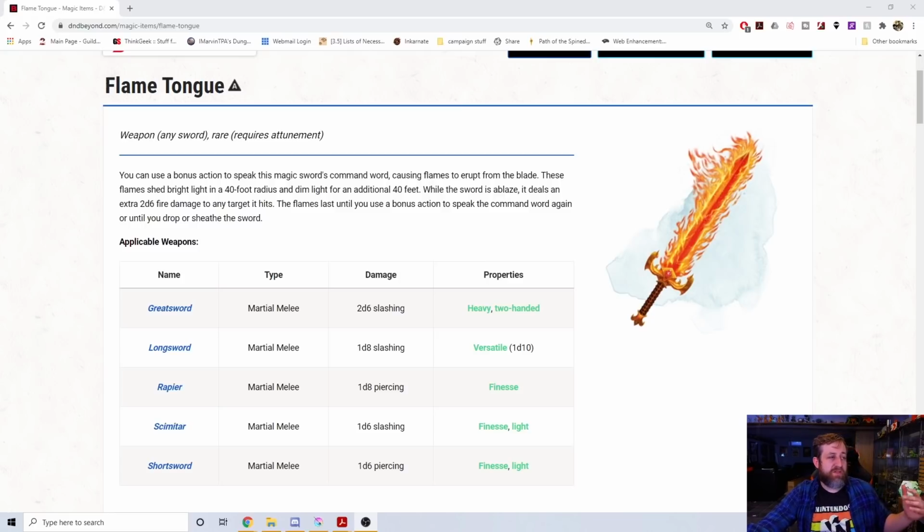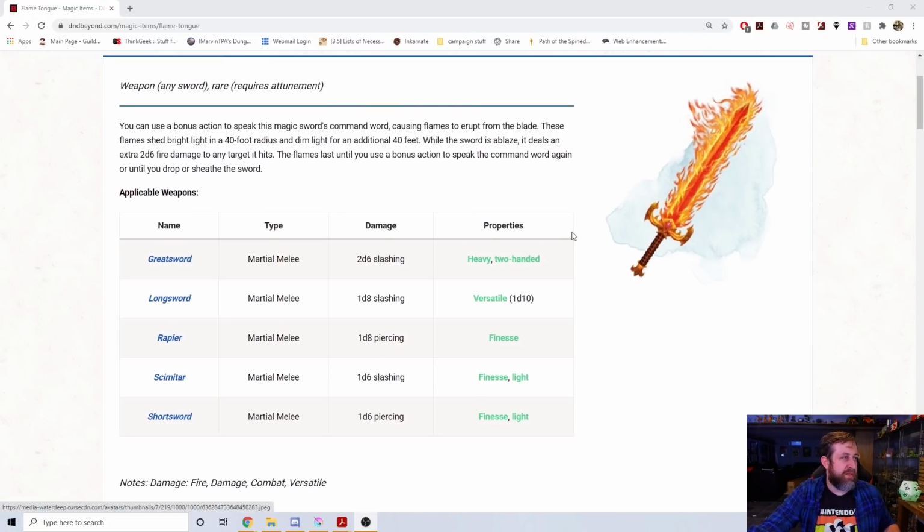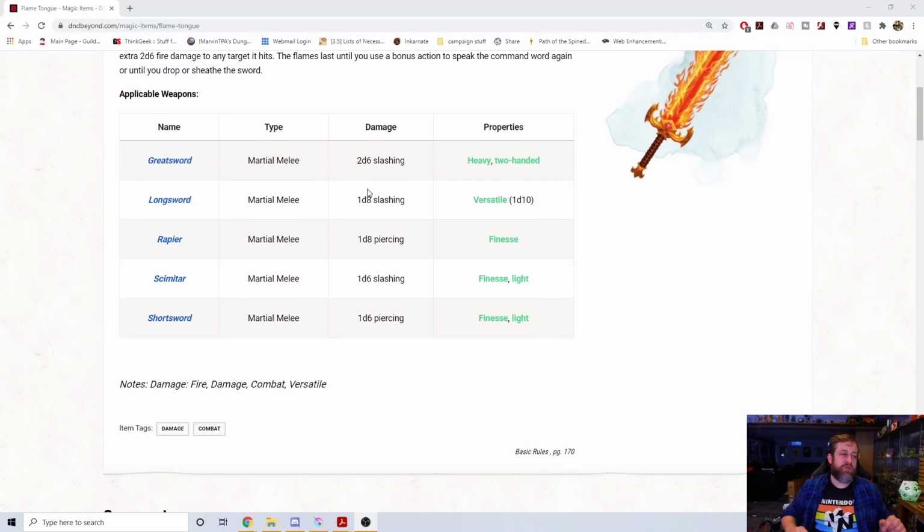And it lasts until you speak a bonus action to shut it off or sheath it. And then obviously here's the list of weapons it could be. Any sword: greatsword, longsword, rapier, scimitar, or short sword.